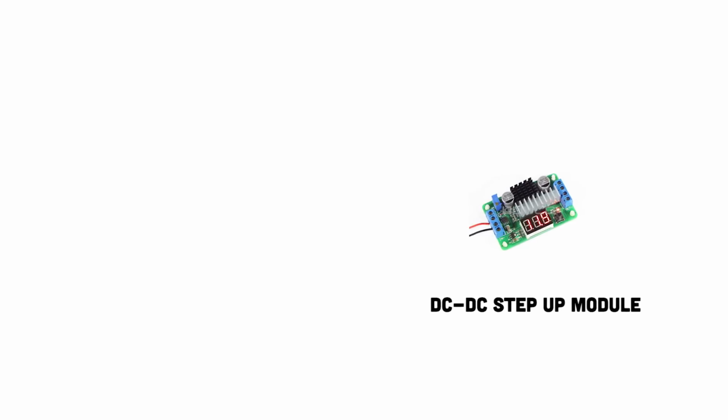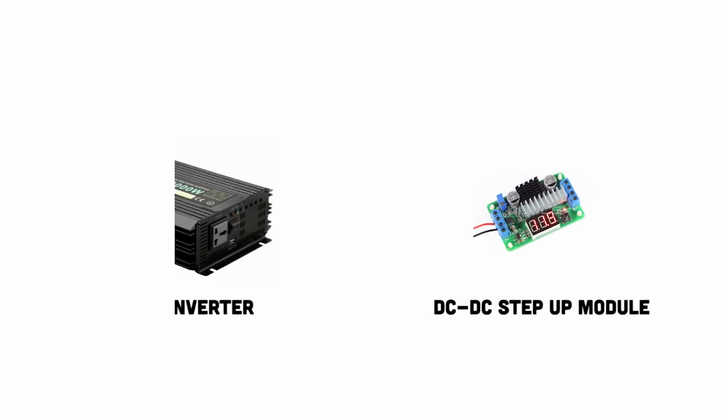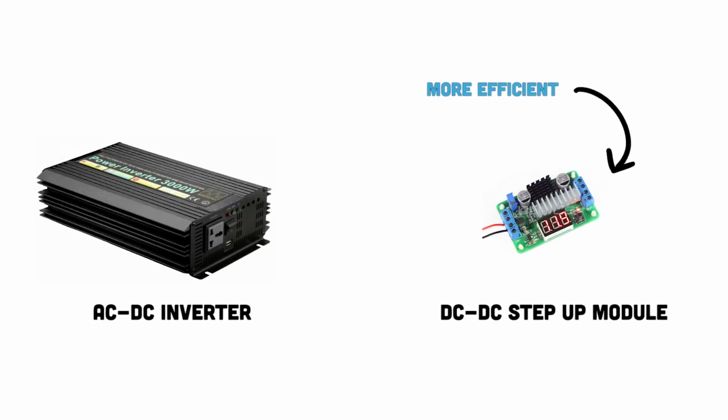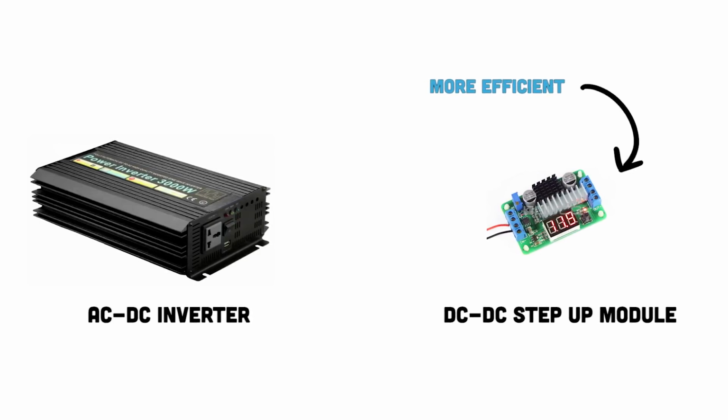Sticking to the DC power to charge our laptop, rather than using the typical AC-DC inverter that you see in many vehicles, is much more efficient. But it doesn't work for every laptop.